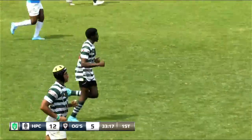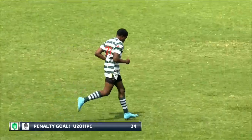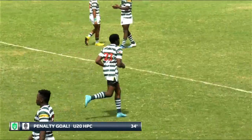It's 12. Oh, that's a pity. Such a pity. But yeah, OG is now a man down in this.